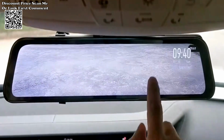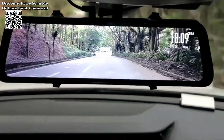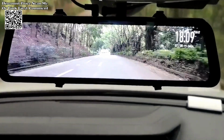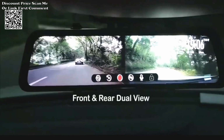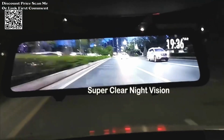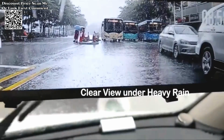The WOLFBOX G840S 12-IPS dash camera is a cutting-edge in-car surveillance system designed to provide high-quality video recording and advanced features. It has a large 12-inch IPS display that provides a clear and vivid view of recorded footage and real-time monitoring, capable of recording video in stunning 4K resolution, ensuring crisp and detailed footage for a comprehensive view of your driving environment. Equipped with dual cameras, including a front-facing and rear-facing camera, offering simultaneous recording for complete coverage of both the road ahead and behind your vehicle.